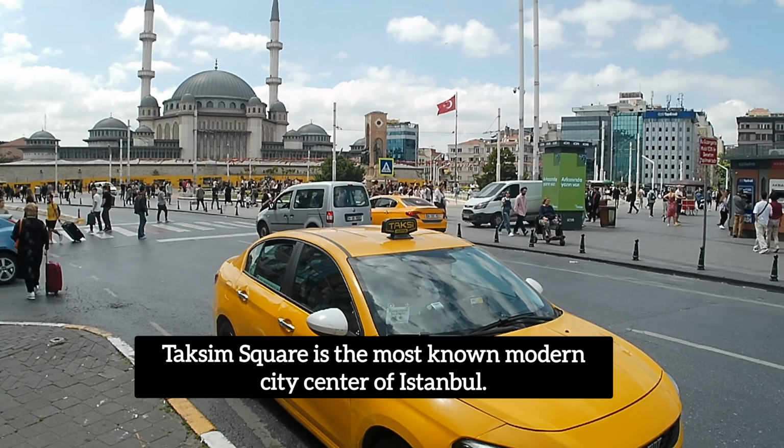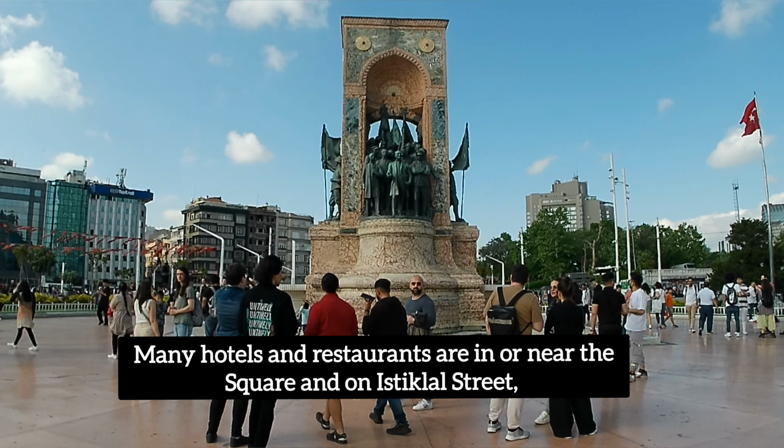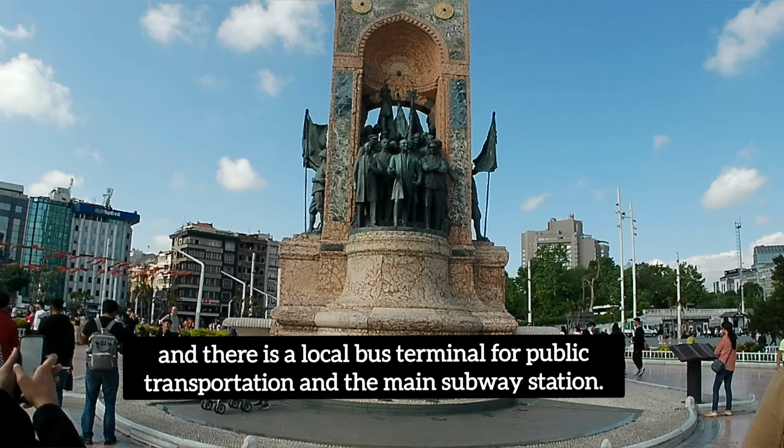Taksim Square is the most known modern city centre of Istanbul. Many hotels and restaurants are in or near the square and on Istiklal Street, and there is a local bus terminal for public transportation and the main subway station.